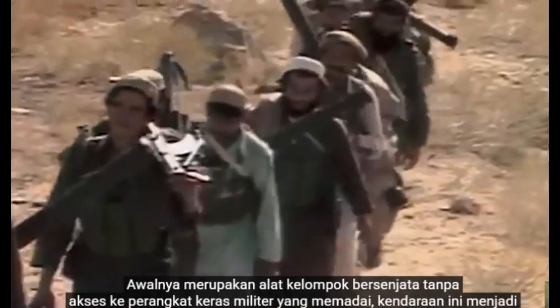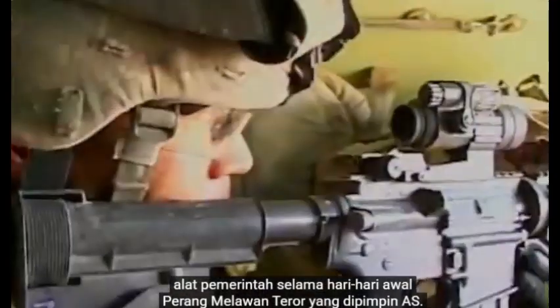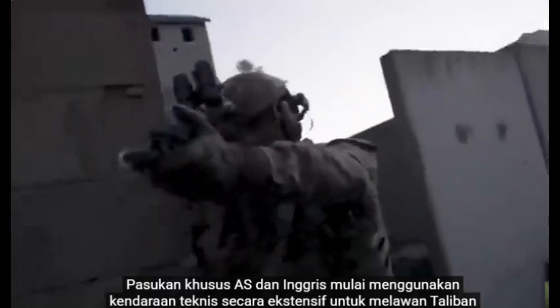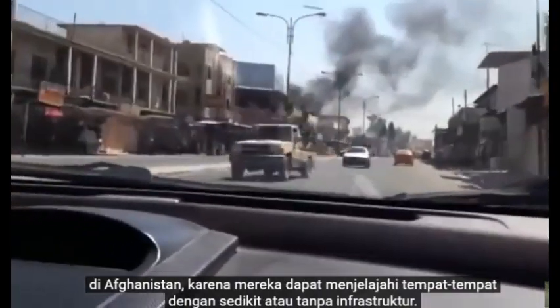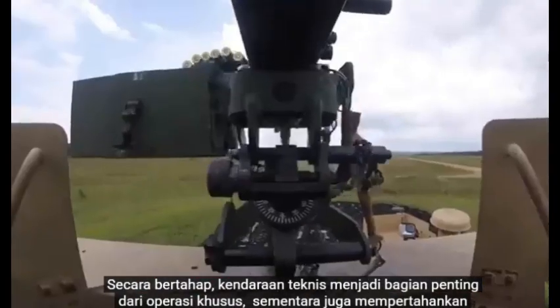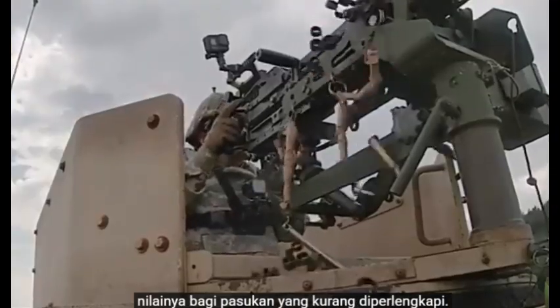Originally a tool of armed groups without access to proper military hardware, they became a tool of governments during the early days of the US-led War on Terror. US and British special forces began using technicals extensively to counter the Taliban in Afghanistan, as they could navigate places with little to no infrastructure. Gradually, the technical became a key part of special operations, while also retaining its value to less equipped forces.